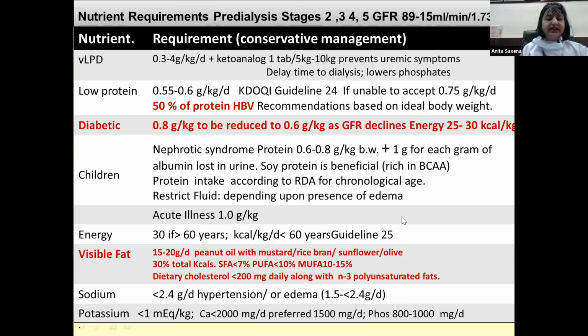So if you have a look at this table, it is showing you what the actual guidelines are for our patients. The low protein diet, the second row, is 0.55 to 0.6 grams per kg body weight per day of protein. However, if the patient is not able to accept such a low protein, then you can increase it to 0.75 grams. But the latest guidelines are encouraging use of 0.55 to 0.6 grams per kg body weight per day of protein. And very low protein, as I mentioned, is 0.3 to 0.4 or 0.5 grams per kg body weight per day. I've already spoken about it.